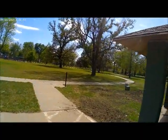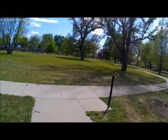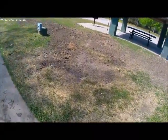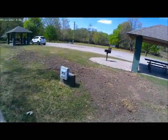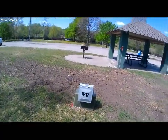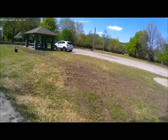I do notice one thing that's been added, fairly recently, I think, because the ground is still all dug up. It just seems like they're always doing something new out here. But that's okay. That's good. It's fairly recent because you can still see the tire tracks there in the dirt. And this is what's been added. This says IP17 on it, and there's two more down there, and then there's another one down here. Let's go see what it says. And all this area has been recently dug up.